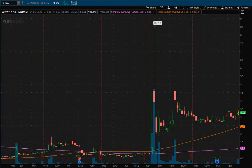And actually, I only recommend doing bullish moves for penny stocks. I don't think shorting them is really worth the risk, in my opinion. Does not mean it cannot be profitable. But for what we're looking at today, we're going to be looking from a bullish perspective.